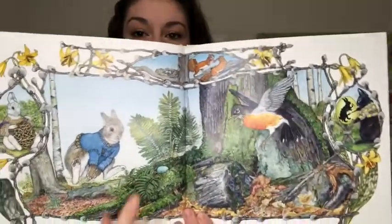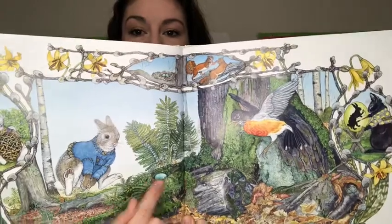So the robin's egg fell out of the nest. Here she is.